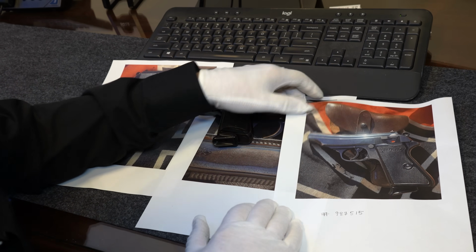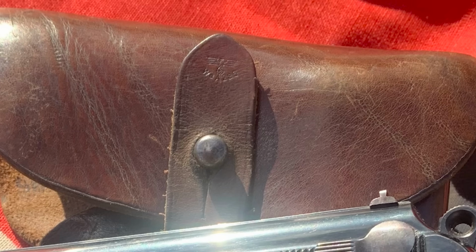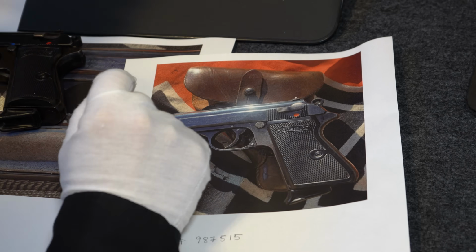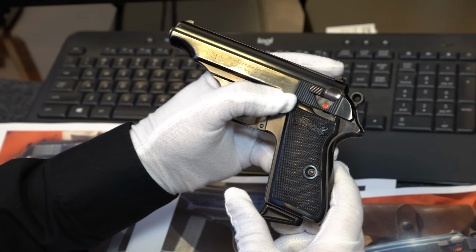Now, of course, once he joined the military, then he probably picked up this holster, assuming that this has been together forever. Here's maybe a little better shot of it, a little close-up, but I can see the Waffen stamp. So it was issued to a military unit. He brought his gun with him, but picked up a holster while serving in the Channel Islands.